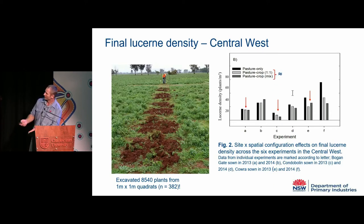The other thing we notice as we look across at each site and compare these two bars is that it's up and down. They're about the same. We don't get a consistent benefit in terms of lucerne density from confining lucerne to half the number of rows, to alternate rows, compared to where they're in mixed rows. But at most of our sites, not all, we do get a significant improvement in lucerne density where we sow it alone, without a cover crop. And that's possibly to be expected, so the presence of a cover crop reduced lucerne density.